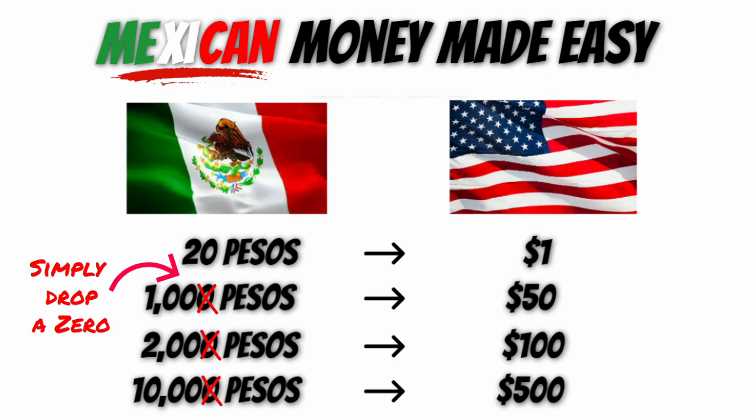It's really that simple. So when you're looking at something, what you want to do is take it to the next 100. And that way it'll make it a lot easier for you when you're looking at something that's under 1,000 pesos, under 2,000 pesos, or even under 10,000 pesos.